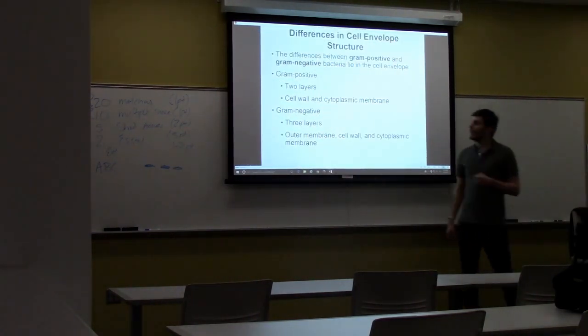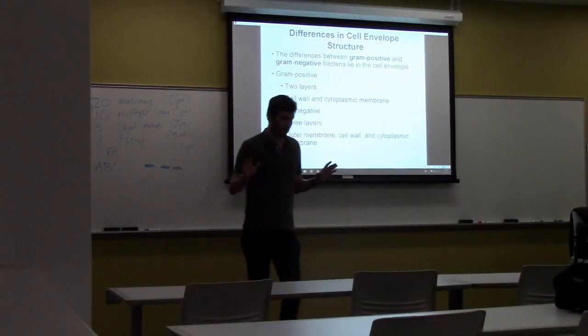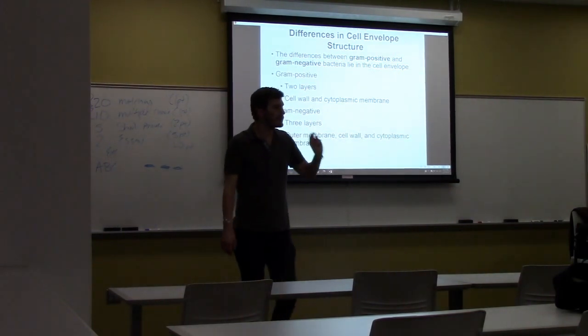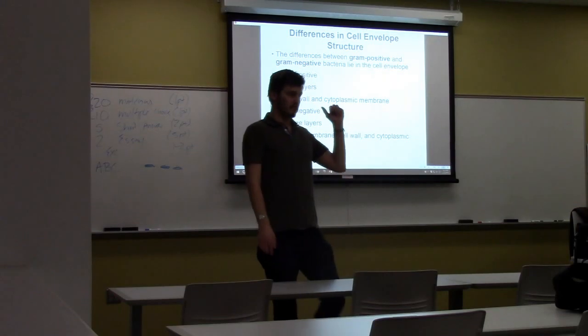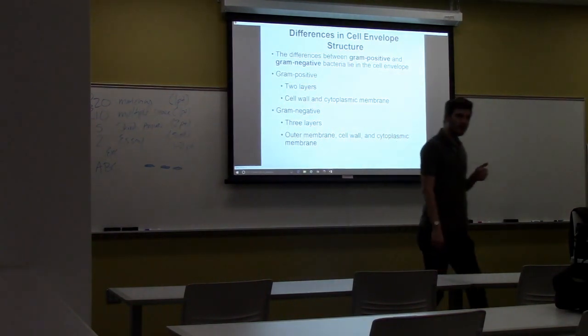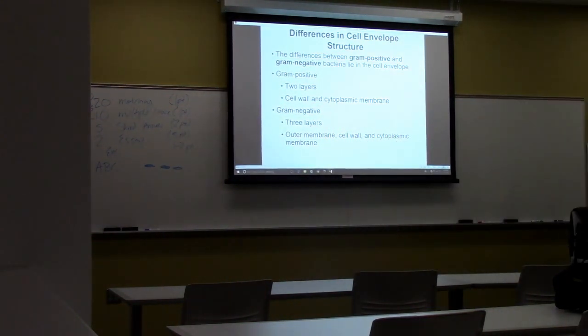All right, so the cell envelope, we've already talked a little bit about this, but I just want to make sure we're all on the same page, okay? Gram-positive organisms have 2 layers, gram-negative organisms have 3 layers, okay? What are the 2 layers in a gram-positive organism? Cell wall and cytoplasmic membrane, and what is the cell wall made out of? Peptidoglycan, and how thick is it? Thick, good.